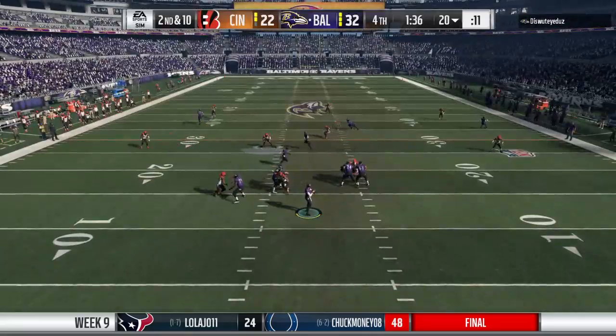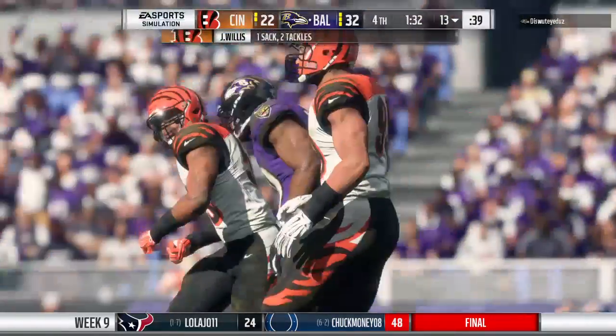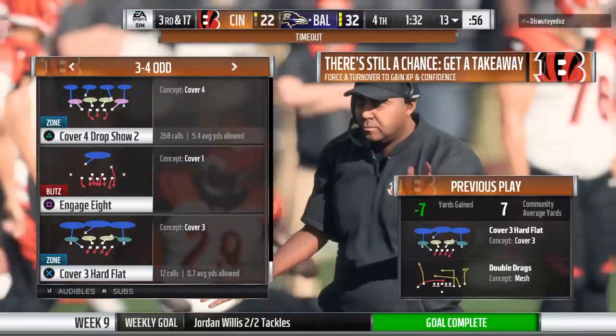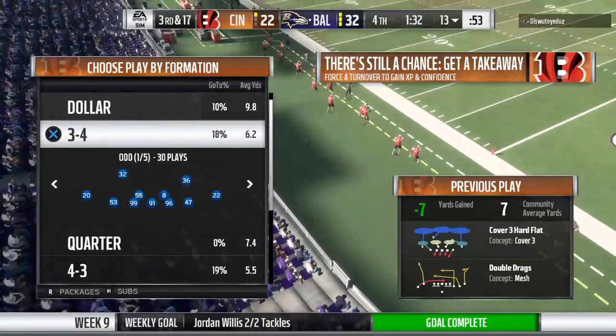Now he'll look to throw here on 2nd and 10. And he'll be taken down by the Bengal pressure. And now the Bengals are going to call another timeout. That'll be their 2nd, so one more chance to stop the clock here. And we'll be back.